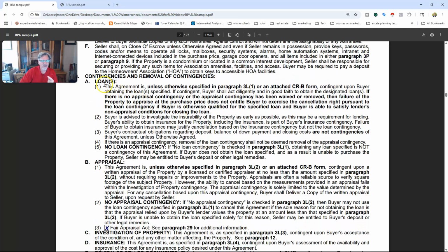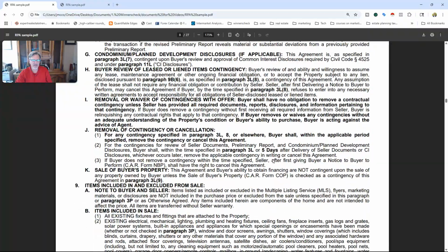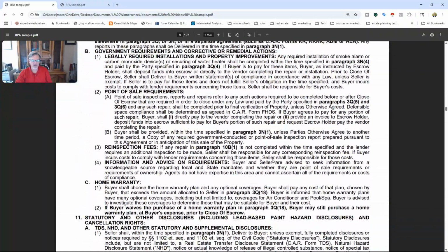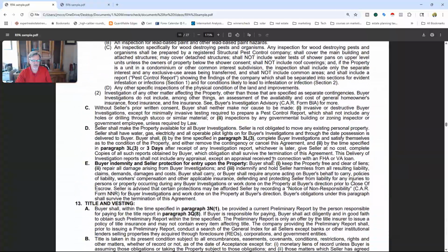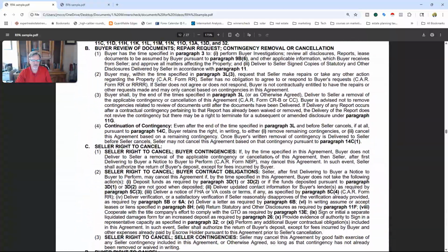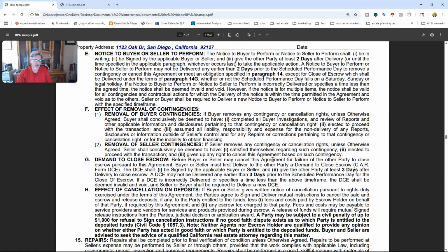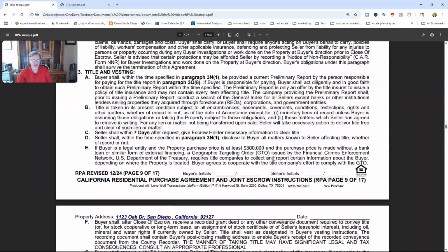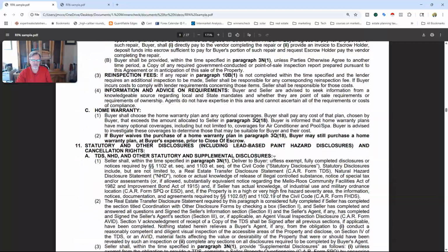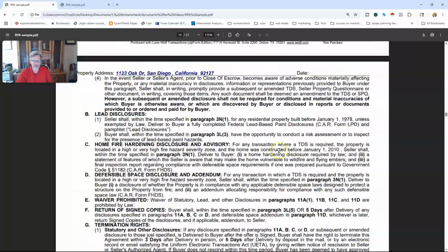Now, if you're going to remove contingencies, and you probably want to, you're going to follow this procedure. But you can see that all the way up until the buyer and seller blocks, realtors aren't going to change these. They're not allowed to. As a seller, you might want to talk to your lawyer about Xing things out and changing them. But really, the big deals for realtors are getting these initials, right?